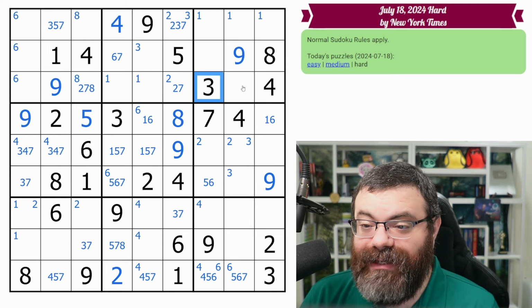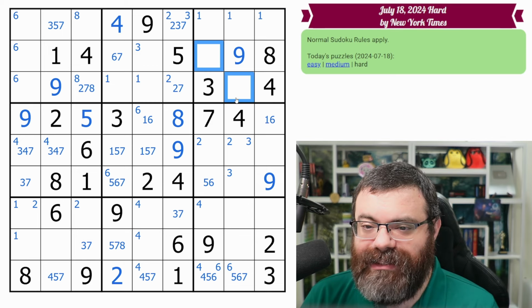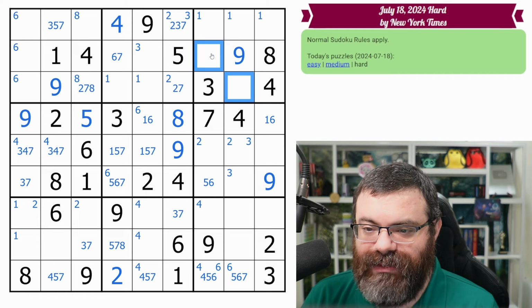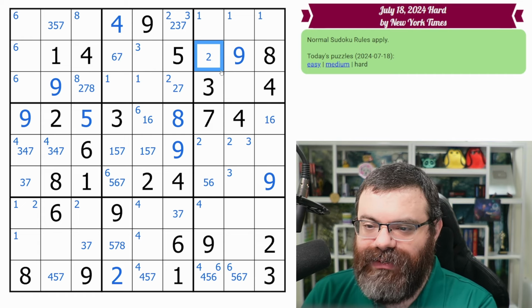Hopefully I'll find something. So we got the 3, 4, 8, 9 here. The 1s are corner marked up here. So what does that leave for here? 2, 5, 6, 7. So this can't be 1, could be 2, can't be 3, 4, 5, could be 6, can't be 7, 8, 9. So it's down to 2, 6.